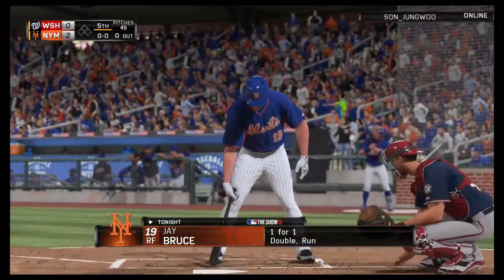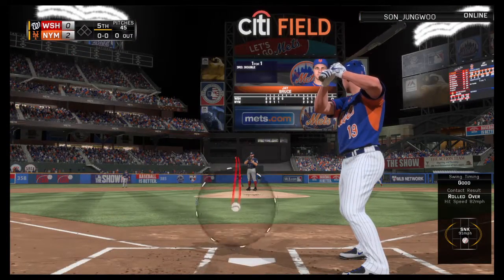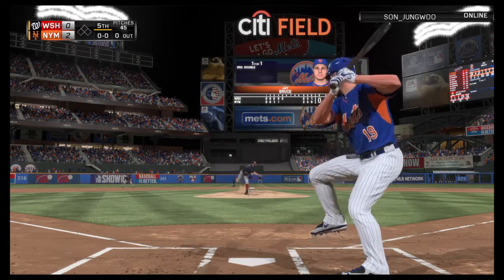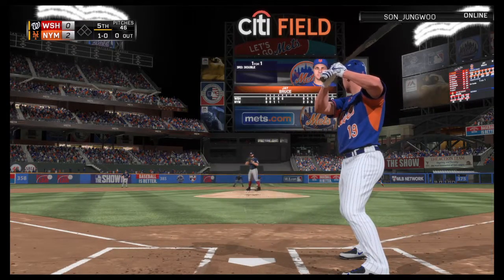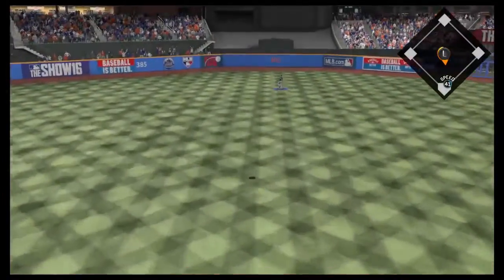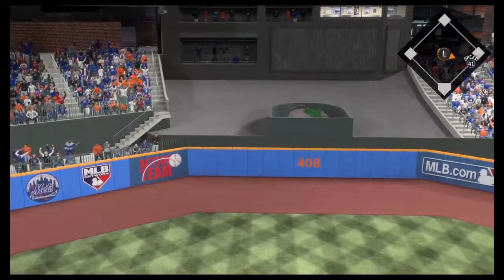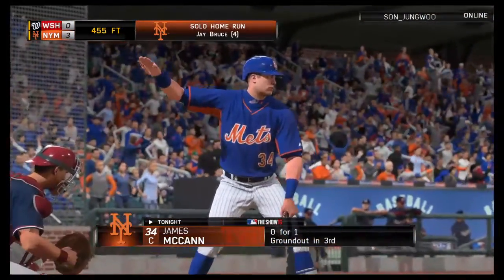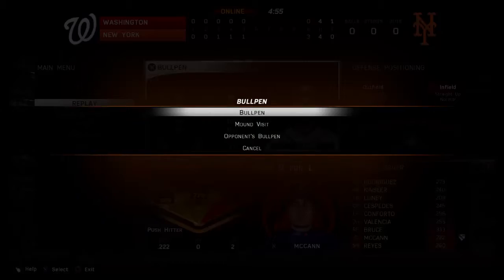Jay Bruce comes to the plate as we get started here in the bottom of the 5th. Right fielder, Jay Bruce. First pitch of the at-bat. Lays off, 1-0. Now a ball hit to center field and deep. Back goes the center fielder, way back, and that ball is gone. A solo shot there for Jay Bruce, and the Mets have taken a 3-0 lead.